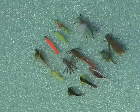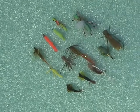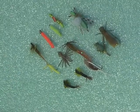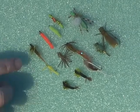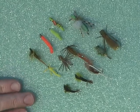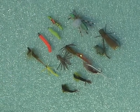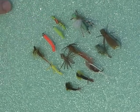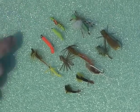Here we are looking at some carp flies. Cindy, you want to tell us a little about this? Yep, this is just a good selection of what I like to use when I'm carp fishing. Any of these things that you see with legs, there's a combination of some nymphs here, or vegetation patterns as well, and some dries. This little guy here is what we call a green weenie. Next to him is the orange weenie. It's just a good combination.